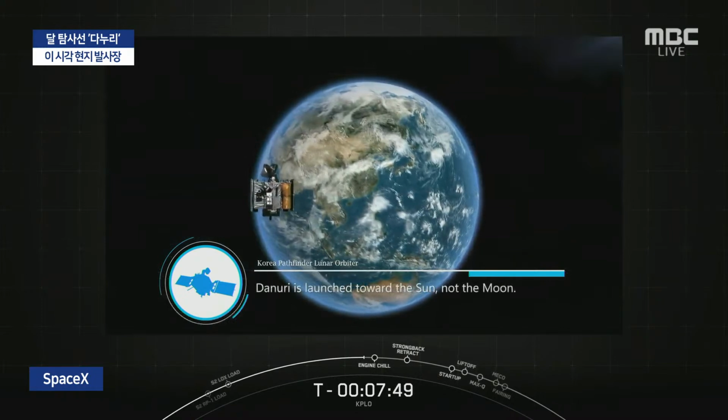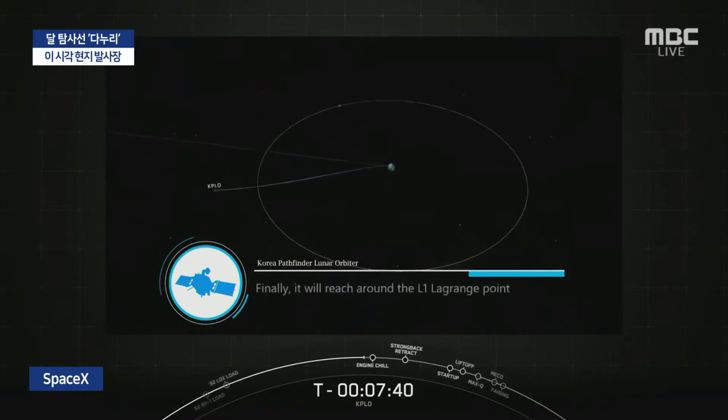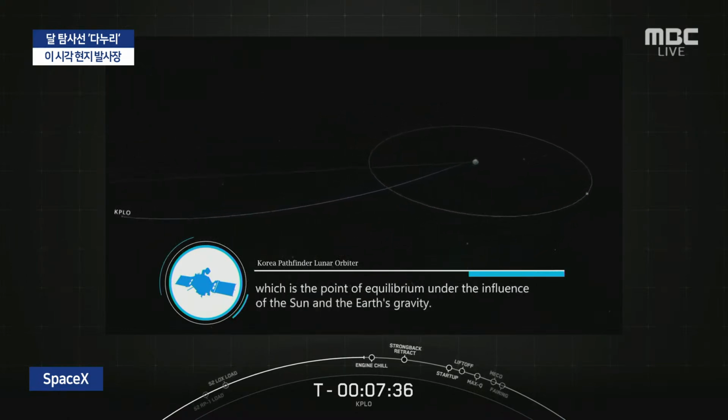Danuri is launched toward the Sun, not the Moon. It will travel for about a month as the Sun gravity pulls it. Finally, it will reach around the L1 Lagrange point, which is the point of equilibrium under the influence of the Sun and the Earth's gravity.